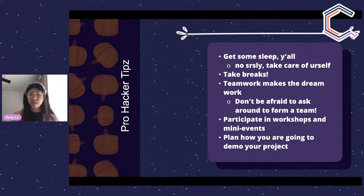And then project wise, plan how you're going to demo your project. What I mean by this is you want to practice what you're going to say. You want to determine if the whole team is going to be speaking on the project, or you'll have one person speaking and maybe one person moving the slides around, or one person doing the demo. Figure out who's talking and what you are going to talk about. Be sure to plan beforehand.